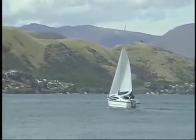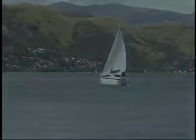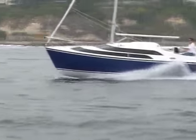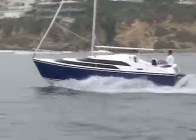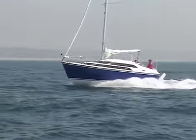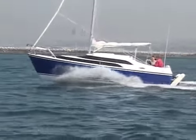In New Zealand, the boat is sailing just with the Genoa. And now we go fast. All this is being done with a light, quiet, and fuel-efficient 50 horsepower outboard motor.